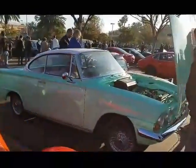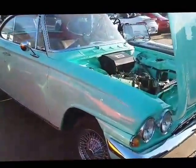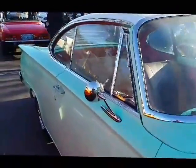I don't know what this is, but I had never seen one. It's a Ford. Is it a Cortina?